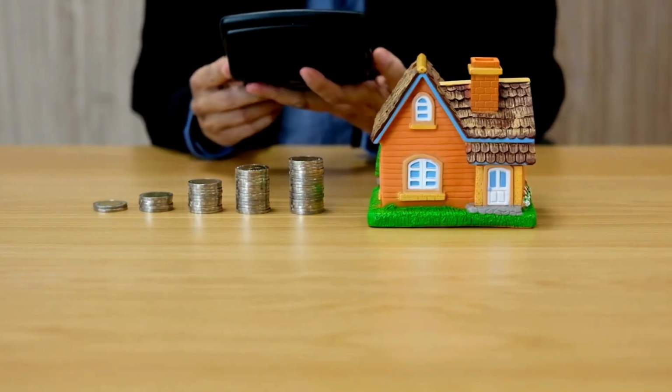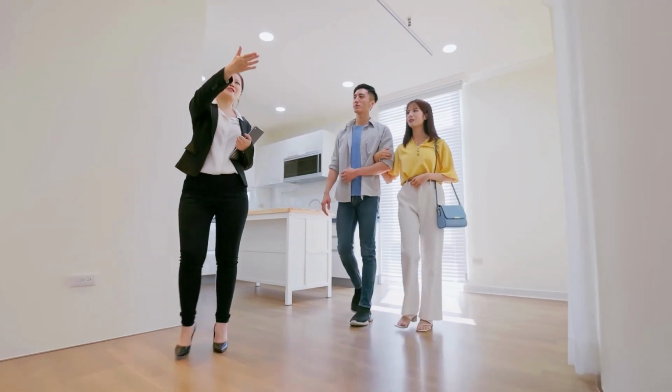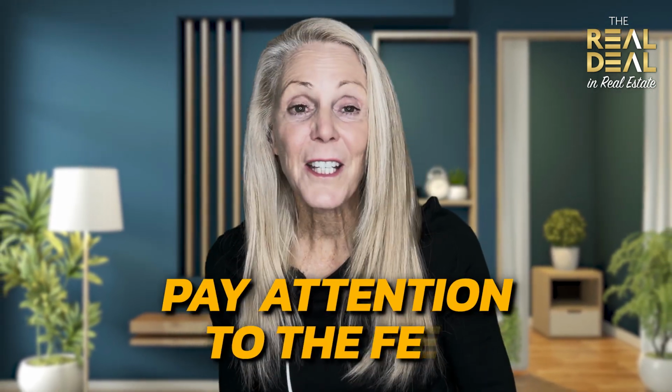You need to know if your price is too high. You need to know what people are saying when they walk through the door. Because if you have your house on the market and you don't have any offers, at least in our area, in the first 5 or 7 days, something's wrong. And it's usually the price, because you can only do so much to the house, right? And in this current market, people aren't biting for that. So pay attention to the feedback. Feedback tells you what to do next.